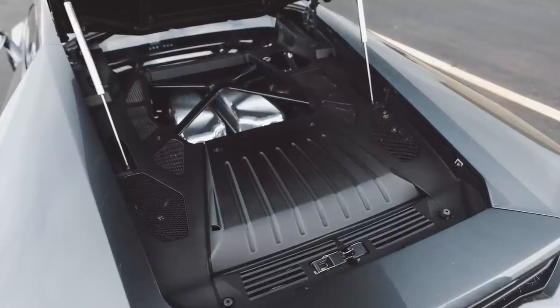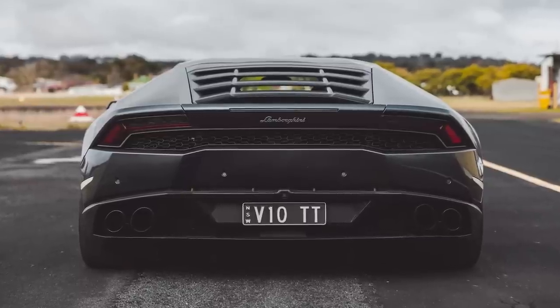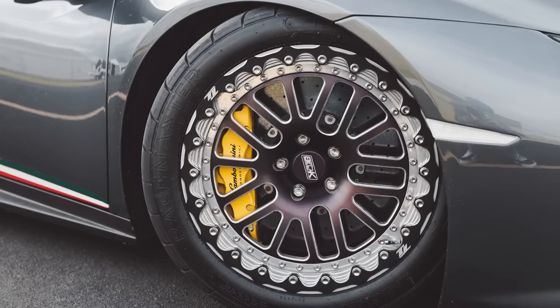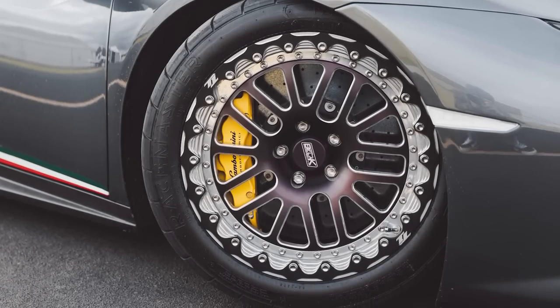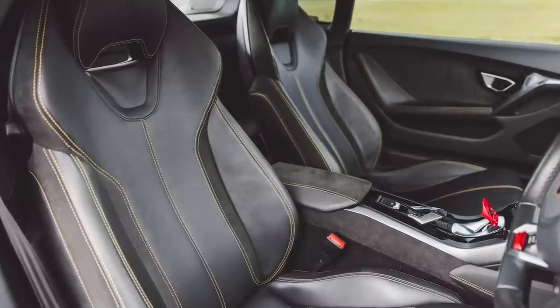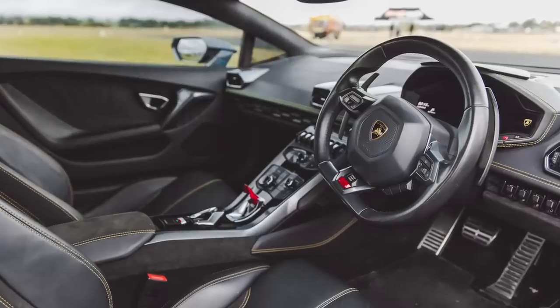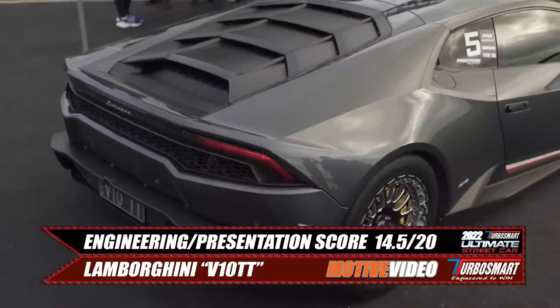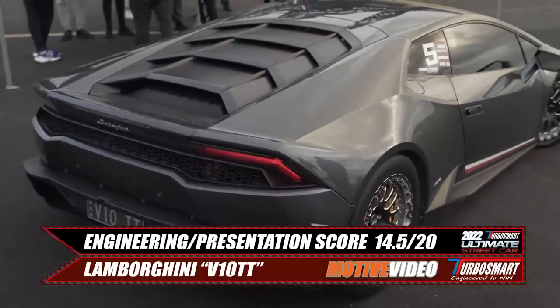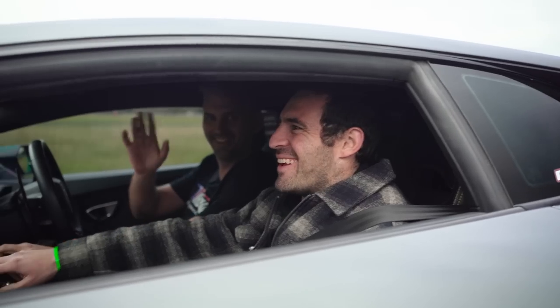The engine cover makes this one a bit more stealth under the hood, but being a Lambo, everyone is looking anyway. The Belac billet wheels wrapped in drag radials give the game away to enthusiasts though. Inside, the yellow trim adds some pop, but you'd hope a Lamborghini interior would be a good enough place to be out of the box. I won't deny, I was pretty excited about getting behind the wheel of a Lambo again, especially a twin turbo one.